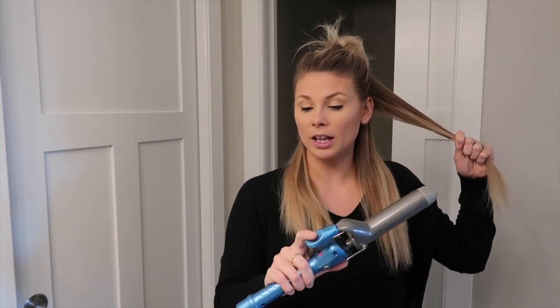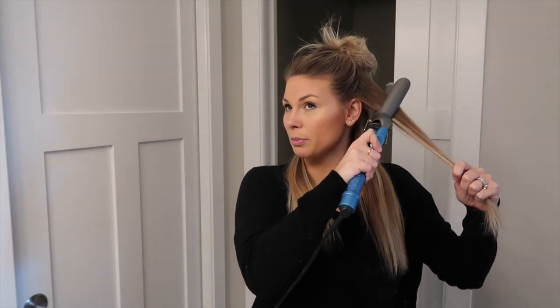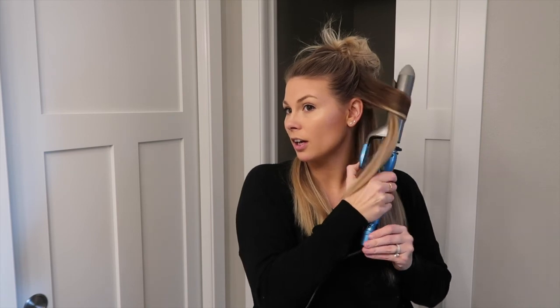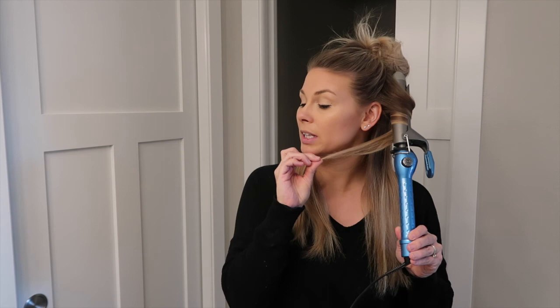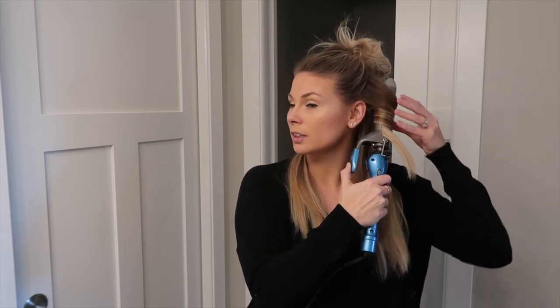I hold the clamp with my pointer finger, and so it's in my right hand right now and I'm curling my left side. And I start towards the top. See this big long piece that I still have out? I let this get hot, hold it for a few seconds, twirl it down, let it tighten again. I don't curl all the way down to the bottom. I keep about 1 inch out. So I'll come back so you guys can see that.